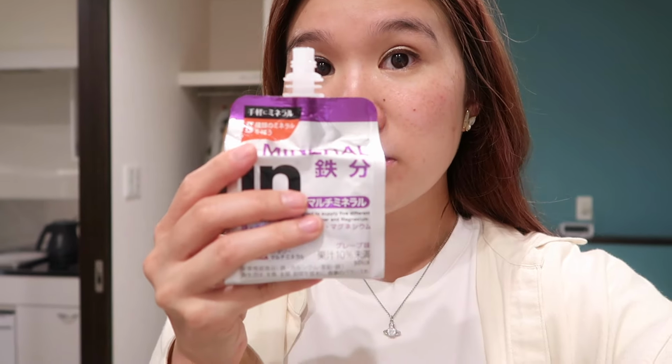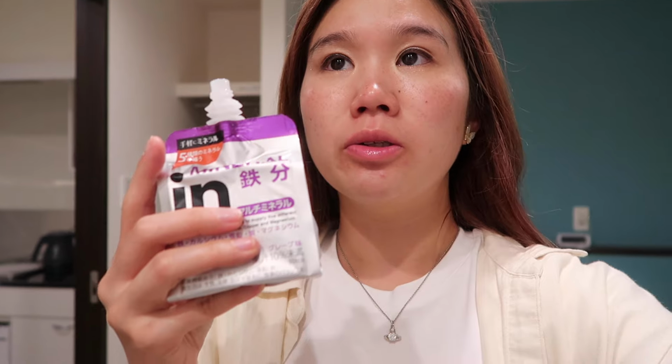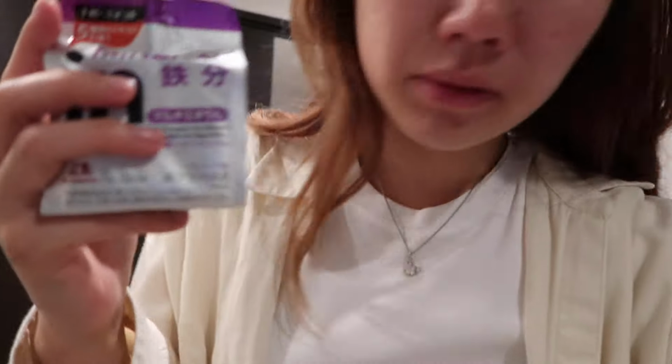I went to Lawson's and got this, the energy jelly that they have. This is supposed to help with minerals. This helps with iron, calcium, zinc, copper, and magnesium. I love these. I bought so many of these when I was in Japan 2 years ago. And they really do make you feel more energized. I feel like I need this because I've been out all day, just on the go non-stop.